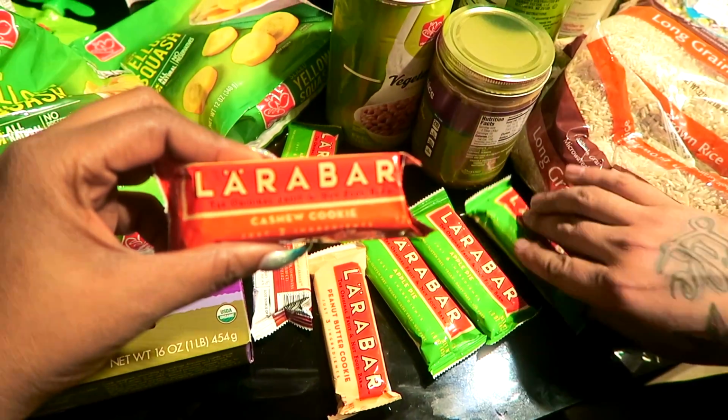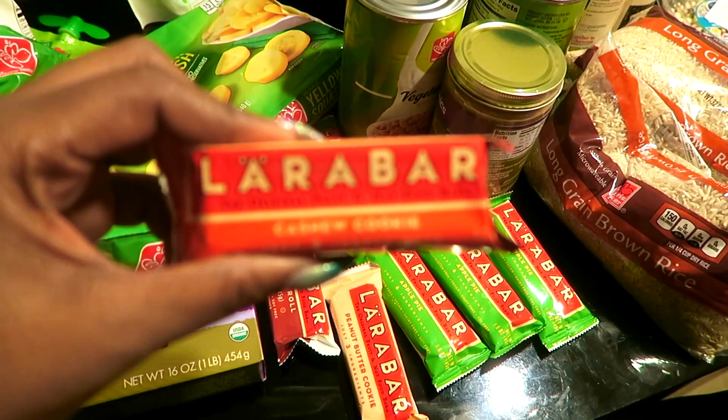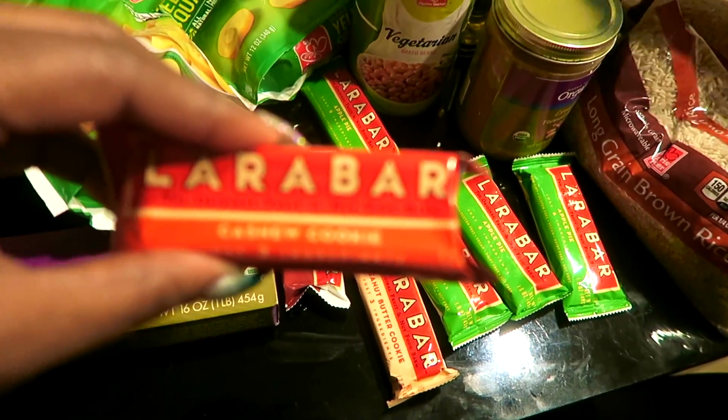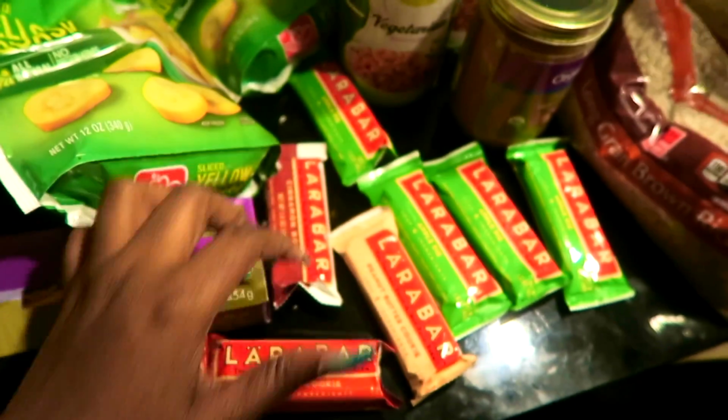So we have cashew. We have some cashew coconut. Cashew. There you go. So we have some cashew cookie.